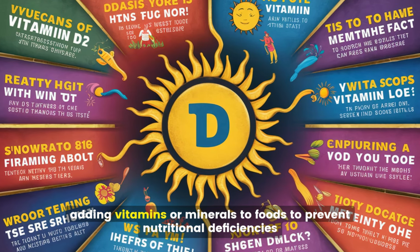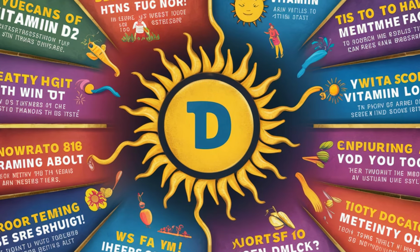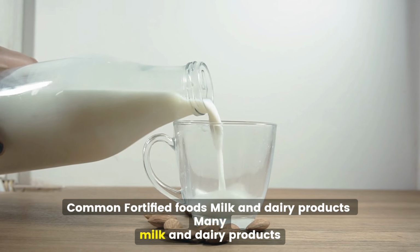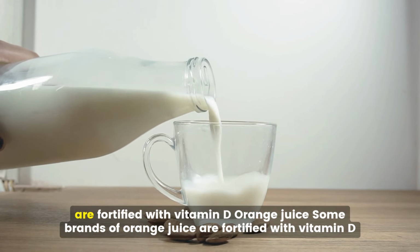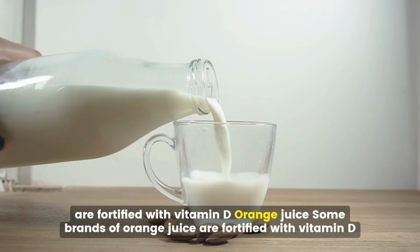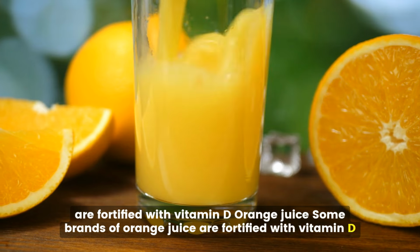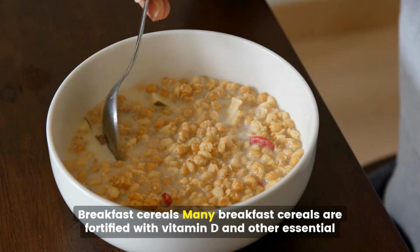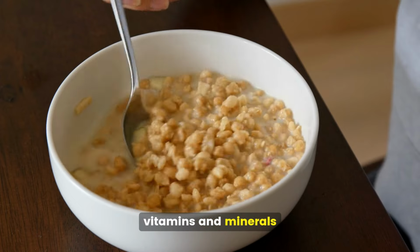Fortification is adding vitamins or minerals to foods to prevent nutritional deficiencies. Common fortified foods. Milk and dairy products. Many milk and dairy products, such as yogurt and cheese, are fortified with vitamin D. Orange juice. Some brands of orange juice are fortified with vitamin D to help people increase their intake. Breakfast cereals. Many breakfast cereals are fortified with vitamin D and other essential vitamins and minerals.